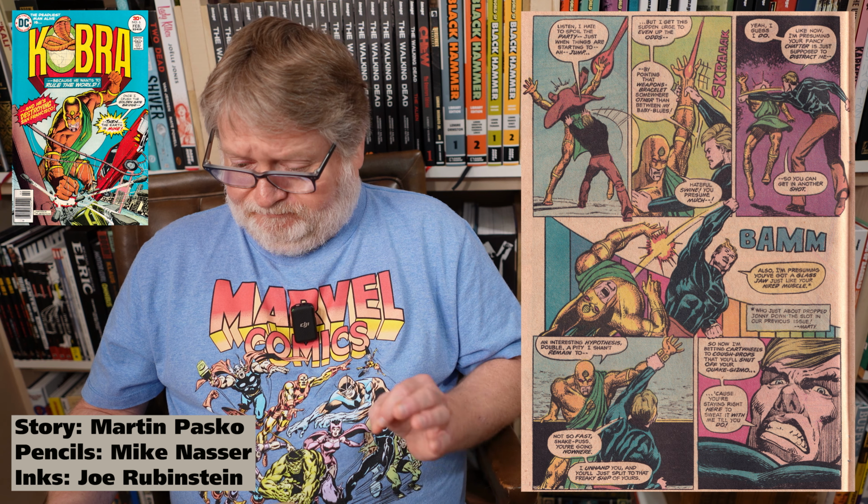I don't know whether to congratulate Mike Nasser or Joel Rubinstein, I suppose both, but the art is really good. The detail, the cross-hatching, the line work is fantastic. The panel layout is exciting and fun, and it just flows. It's a really awesome display of comic art. I just love comic art, and I love it when it's really good like this.